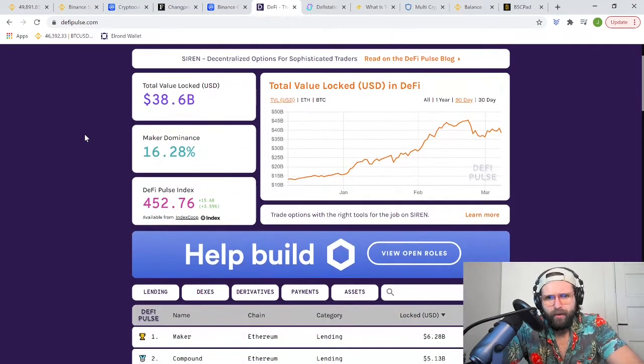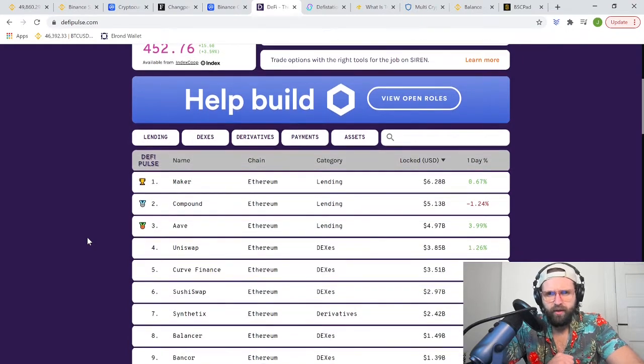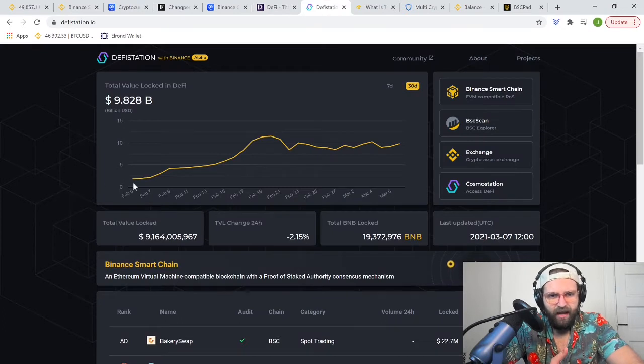which was talking about the whole ecosystem that was built on top of Ethereum, right? And I was showing you they have lending assets and decentralized exchanges and derivatives and payments and all those different types of cryptocurrencies built on top of Ethereum. Well, Binance said, forget this, we're going to do it ourselves and we're going to make our own ecosystem and title it the Binance Smart Chain. And it actually just went live not too long ago.